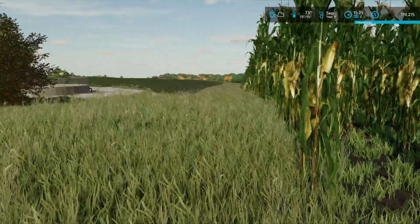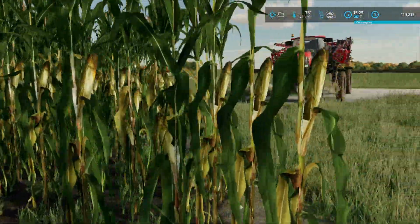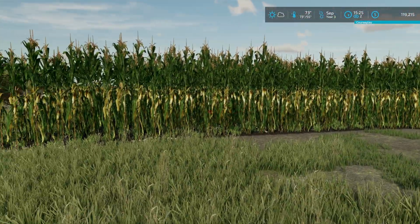The soil type here on this one, oh man, is it prime soil. We've got some big plans here as soon as we get these crops out of the ground. First, I got to spray them so we get a little bit more yield.